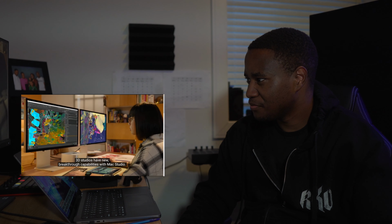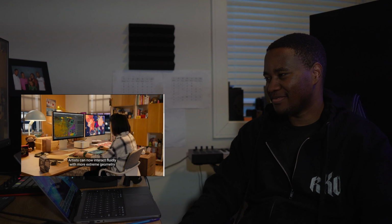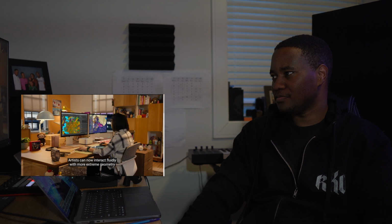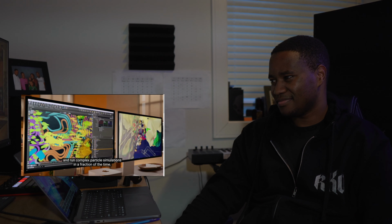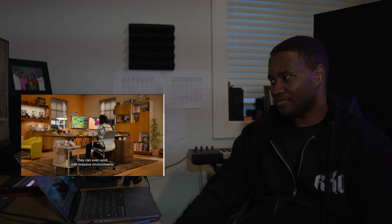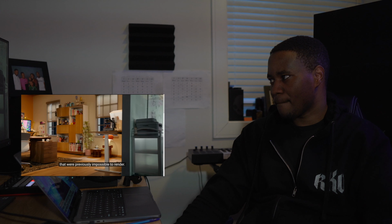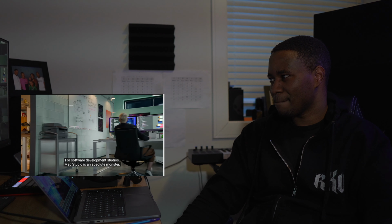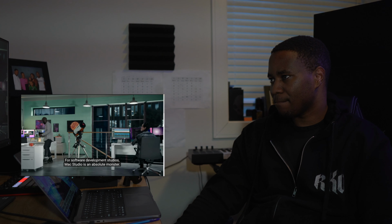3D studios have new breakthrough capabilities with Mac Studio. Artists can now interact fluidly with more extreme geometry and run complex particle simulations in a fraction of the time. They can even work with massive environments that were previously impossible to render. For software development studios, Mac Studio is an absolute monster.